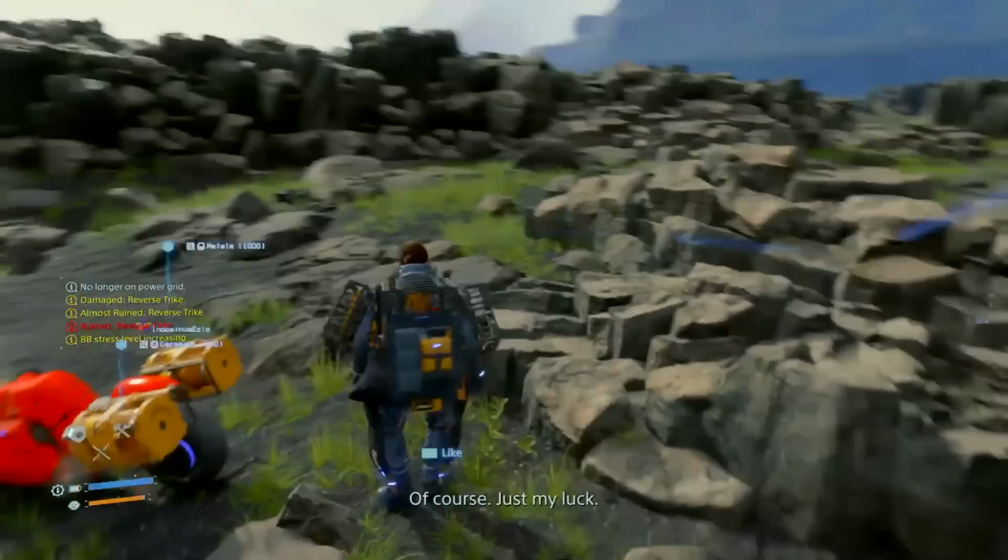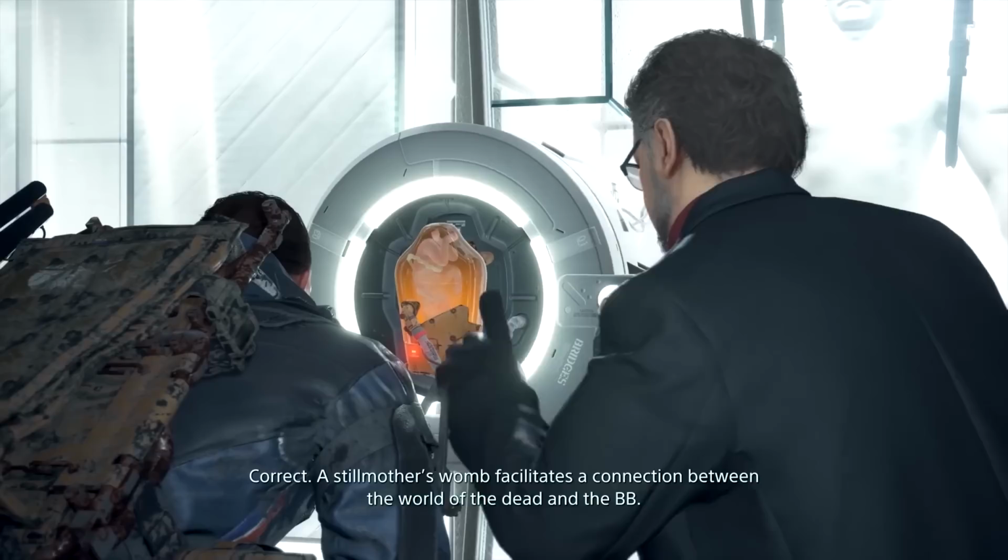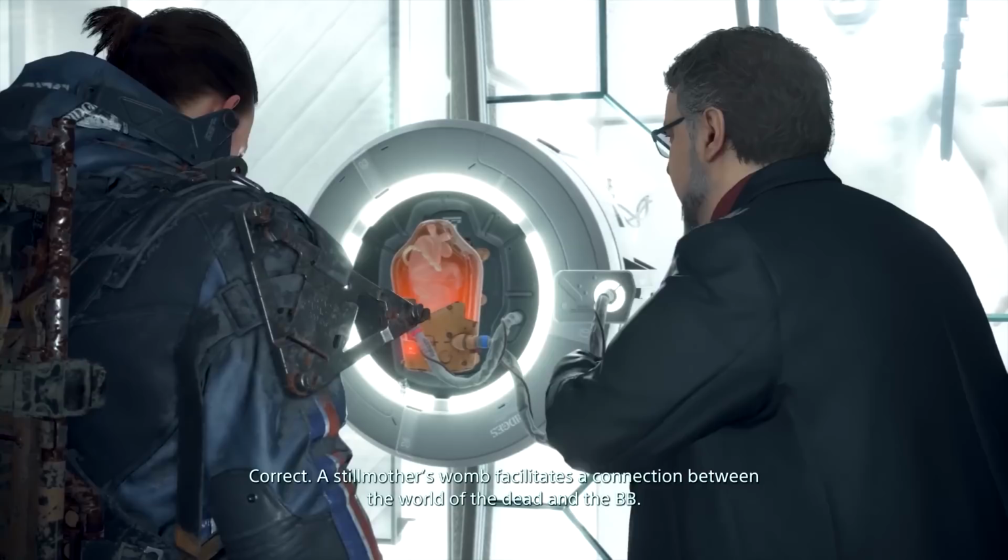Of course, there's more. While it is undoubtedly a strange thing to want to own, it's definitely something that you can put on your coffee table to have admiring visitors ask, "What's with the weird baby on your coffee table?" Ah, you reply, moving between them and the door. That's my replica BB, or Bridge Baby, an unborn fetus taken from a still mother that forms a connection with the world of the dead, at which point you will presumably be the hit of the party. Maybe if the party's at Hideo Kojima's house.